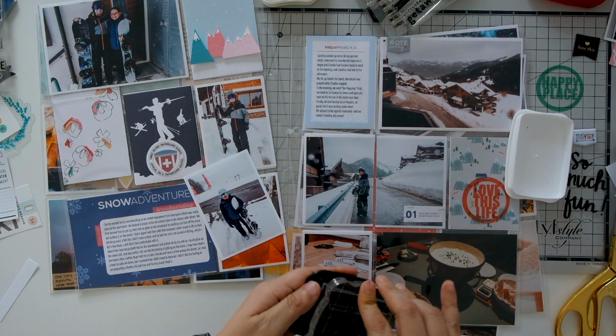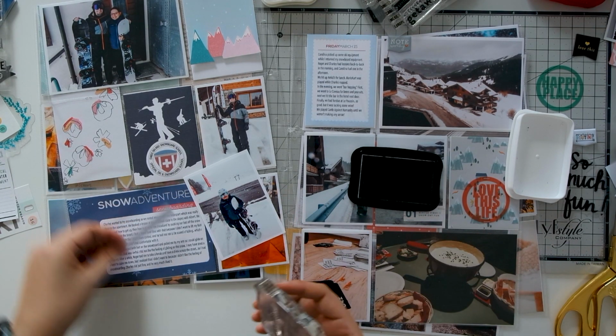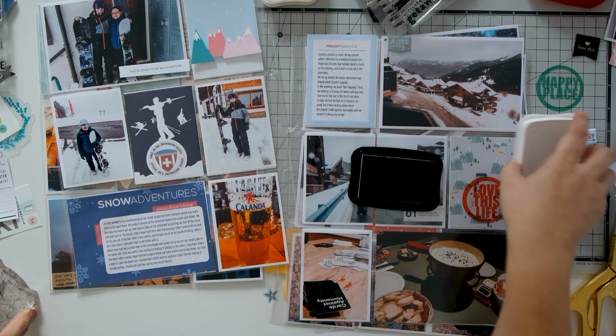And I stamped it on some white cardstock with Memento ink. The name of it is London Fog, and I would say that that's probably my favorite color.